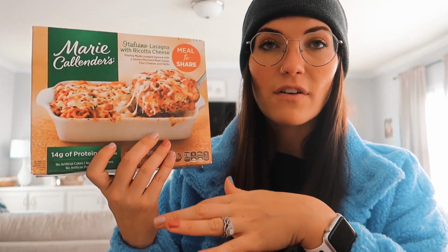Here we have some more ready-made frozen options. This is actually a family size meal. Well, it's for 2 people, which is the size of my family. And this is the Marie Callender's Italiano lasagna with ricotta cheese. It has some protein in it, 14 grams of protein. Half of this is about 500 calories.